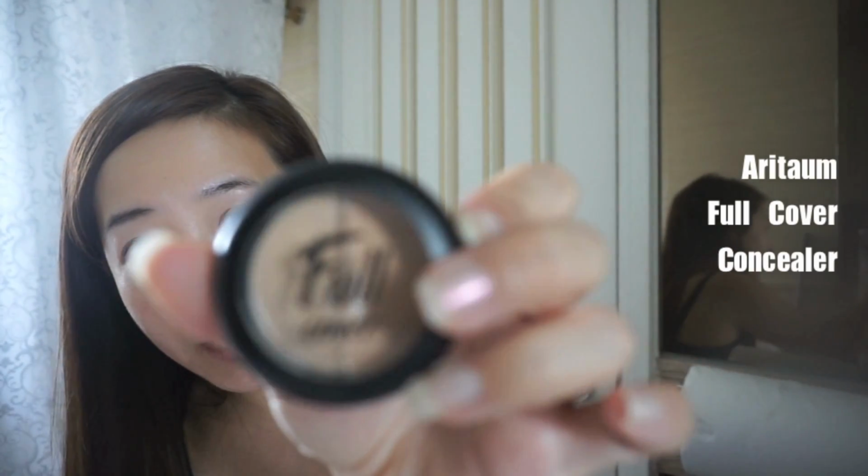I'm just gonna put on concealer. Now, quite a common question you guys ask me is, Bubs, should I put concealer before or after? And the answer is, there is no correct way. Do whatever works best for you. Both ways are completely fine. Today, I'm just gonna put it before foundation. I'm using the Full Cover Concealer.